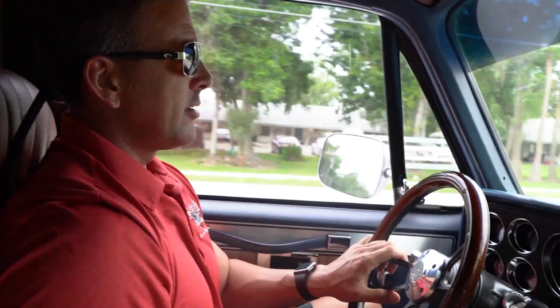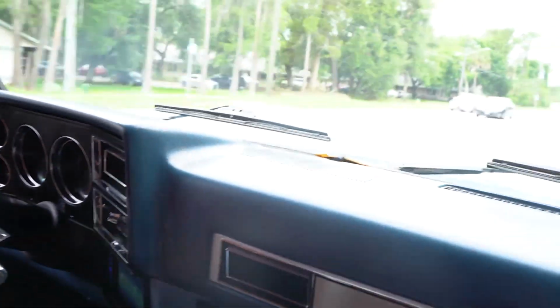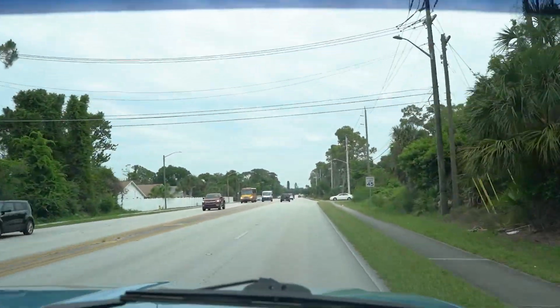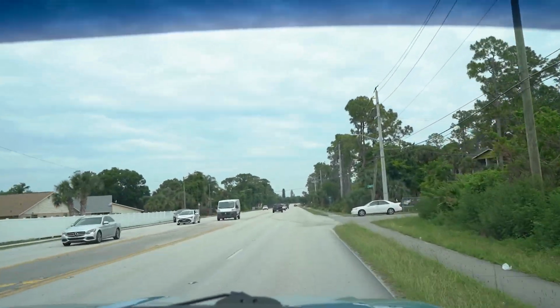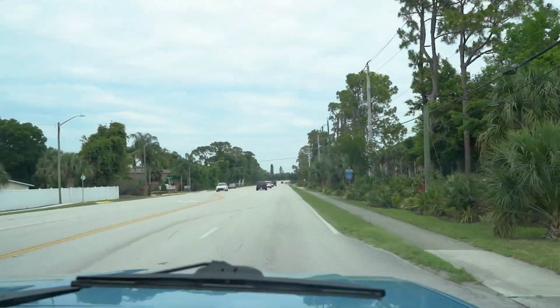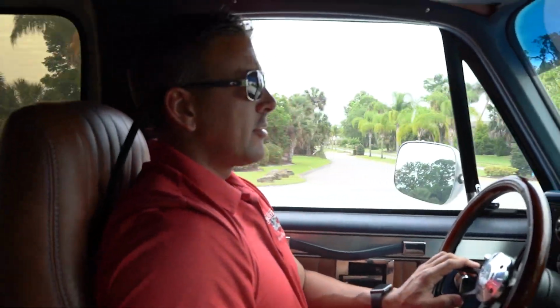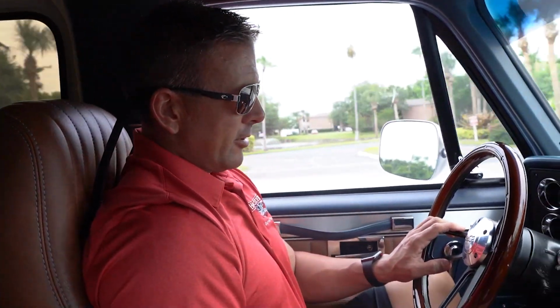Don't know if you guys can hear the tranny shifts, but it's smooth. I mean, it shifts nice. So we're riding down the road 50 miles per hour right now. Again, it has the more aggressive tires, but there's not a whole lot of noise. It's nice and quiet in the interior here. There's no tire shimmy at all. Tires are nice and balanced. Nice running 83 K5 Blazer.